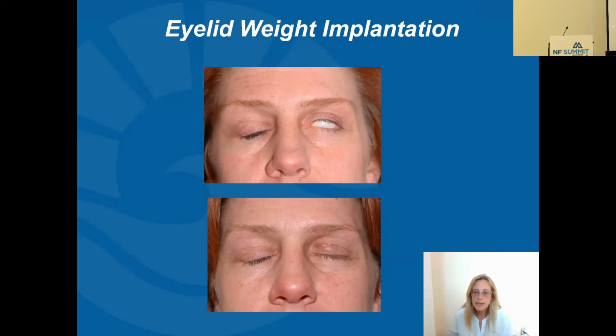And so this is something that I have a very low threshold to do, because if something went wrong with it, or you didn't like the way that it looked, or it was a little too heavy, or this or that, it would only take 5 minutes to take it out. So it's one of these reversible situations where I think there's a big benefit for very little price.